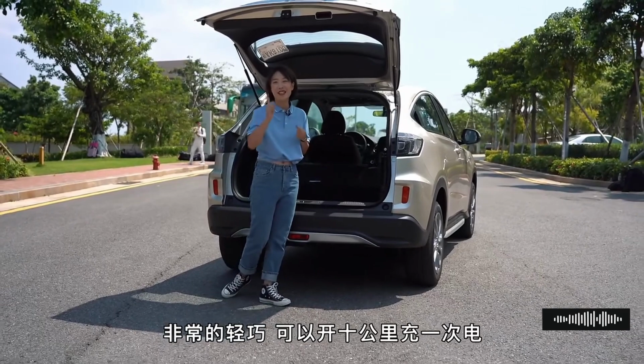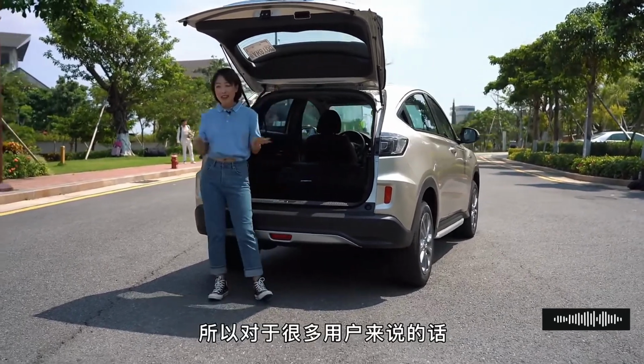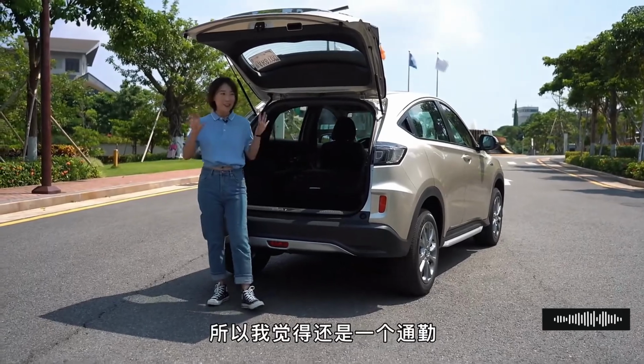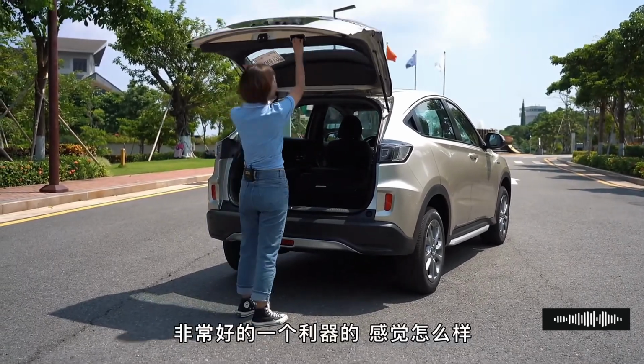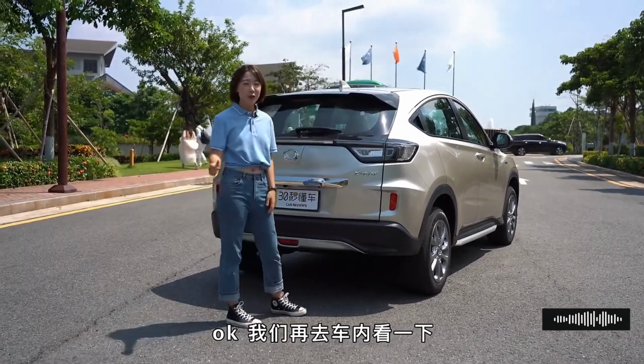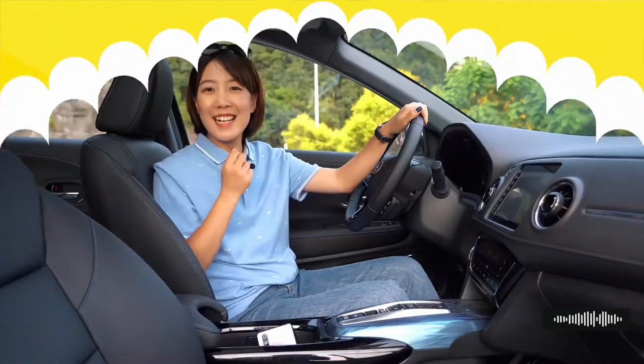Very lightweight. It can drive 10 kilometers on one charge, so for many users, we can drive to the subway station and then ride a scooter to work. So I think it is a very good tool for commuting. How do you feel? Do you have the heart to buy a car for a scooter? Let's go inside the car and have a look.